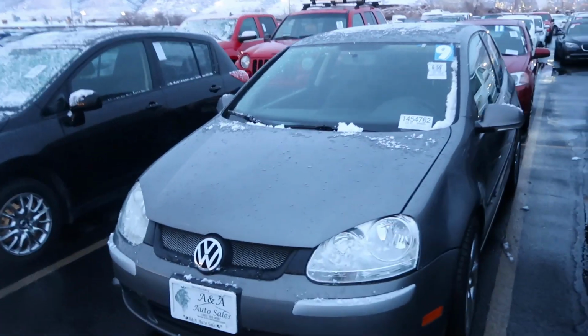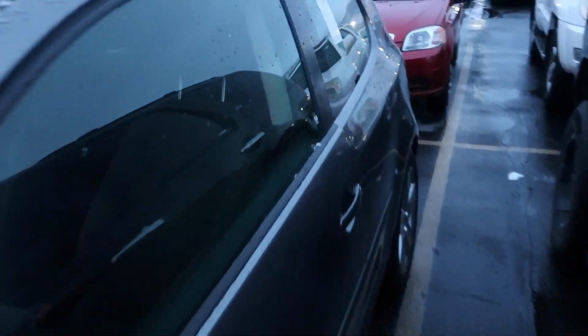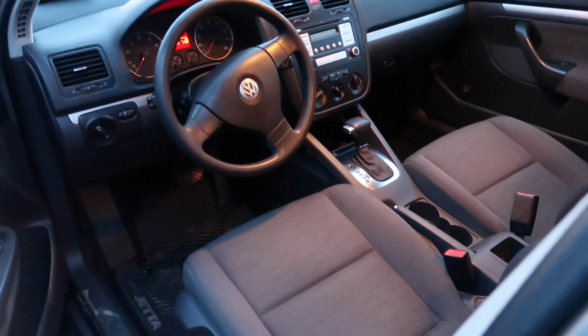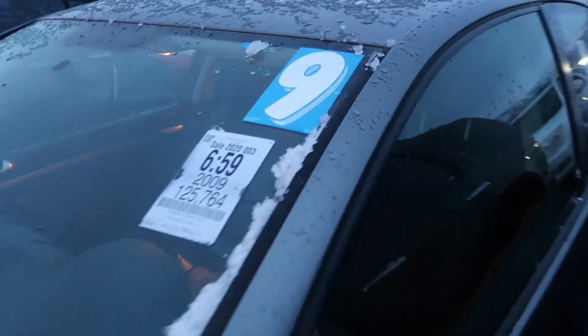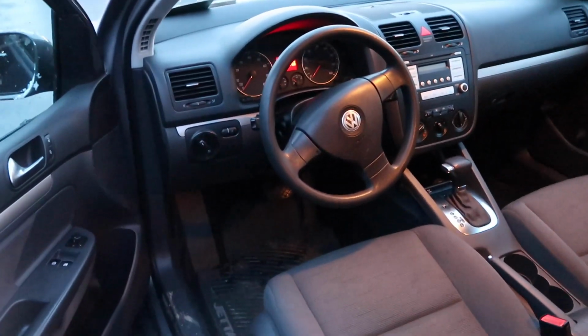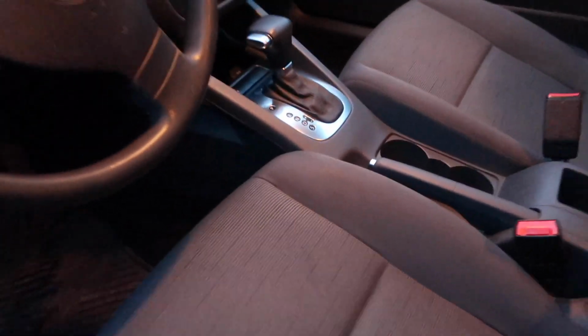Okay, believe it or not, this was also on the list. I've always liked these Rabbits, but unfortunately, I kind of wanted to have one with 4 doors. This one in particular didn't have pictures on it, and it's an automatic. So it's a 2009 with 125,000 miles. There's a good chance that transmission is no good. I'm not that interested if it's just the 2-door.